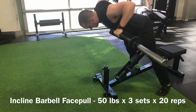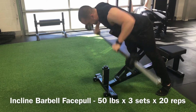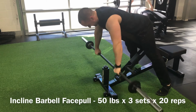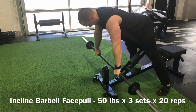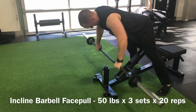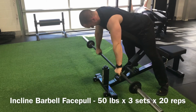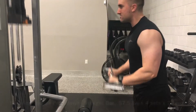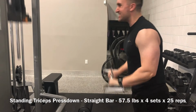Did some mid and upper back accessory work, as you can see, with the belt squat rows and the incline bench supported face pulls. From here, ran some more high rep work on the straight bar tricep press downs, inched the weight up and kept the reps high, 25 rep sets. That's 100 total reps. That is a solid pump. That ends up taking place in the back of the arms.